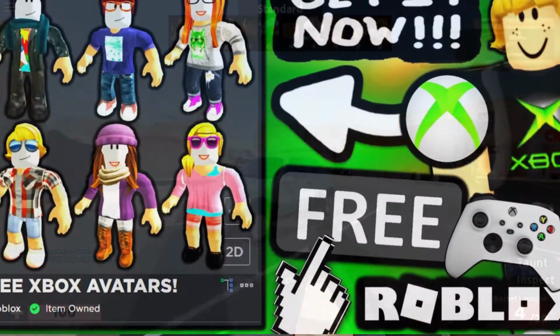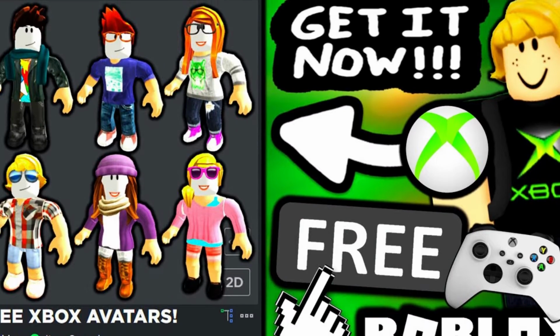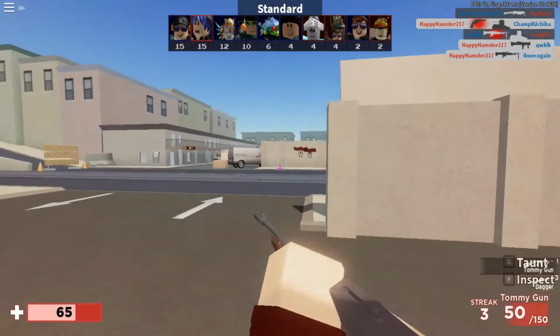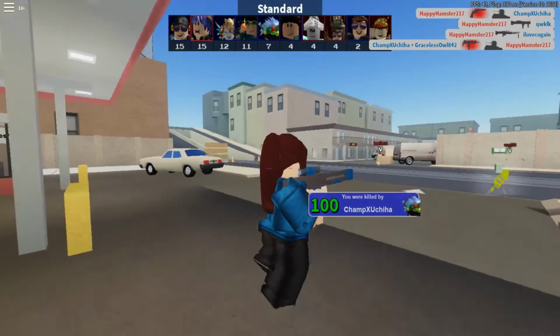Free Avatar Bundles. 6 Avatar Bundles are now available to all Roblox players for free. These were initially only available on Xbox, but they are now available on any platform. They are Oakley, Casey, John, Serena, Lynn, Claire.